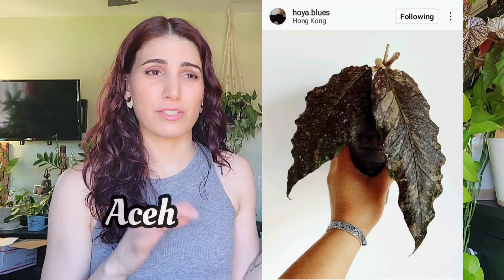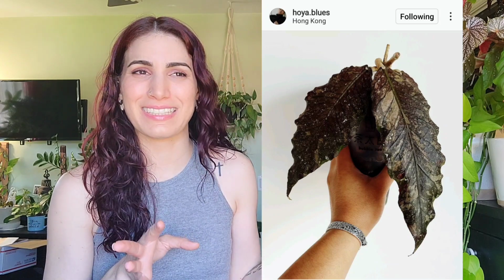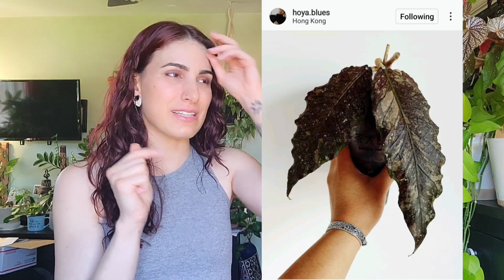But the next one on my list is the Hoya species Aceh. I don't know how you're supposed to say it. It's ACEH. I'll put it on the screen for you. I don't know if that's a place. A lot of the times Hoyas are named after places. As soon as I looked at Indonesia on a map, I was like, oh, wait, there's a Hoya called Sarawak, there's a Hoya called this, there's a Hoya called that. So I was like, oh, these are places. That makes sense.